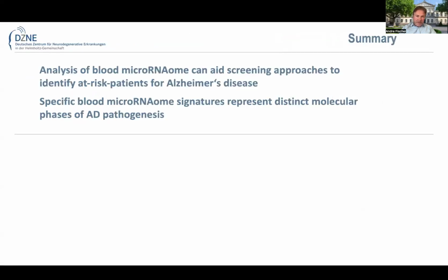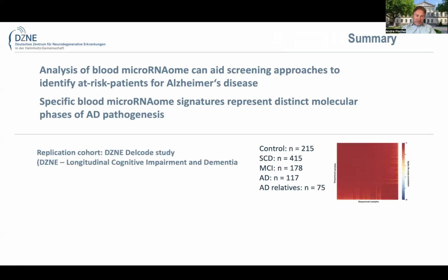Now, to sum this up, we believe that the analysis of the blood microRNAome can really aid screening approaches to identify at-risk patients for Alzheimer's disease. And the other thing is that specific blood microRNA signatures likely represent distinct molecular phases of AD pathogenesis, which is very important if you want to decide which therapy you want to give to a certain patient. Now, this is far from being complete, so there's a long way until we see this basically in clinical routine.